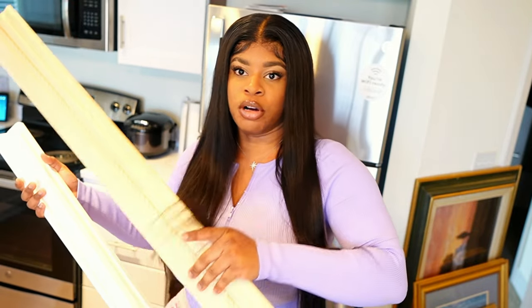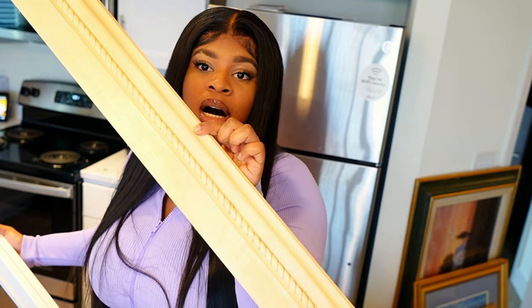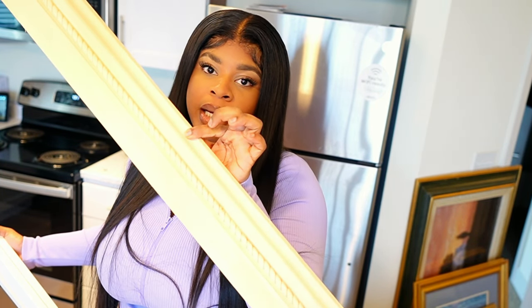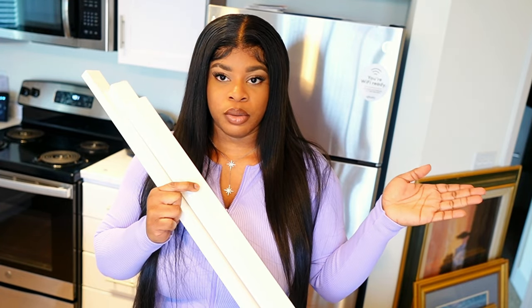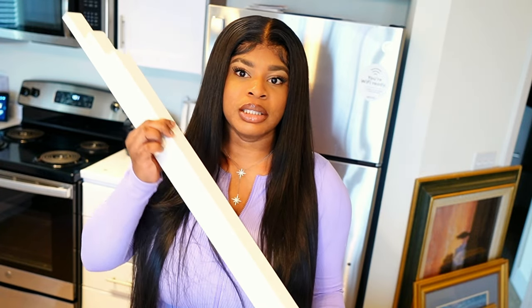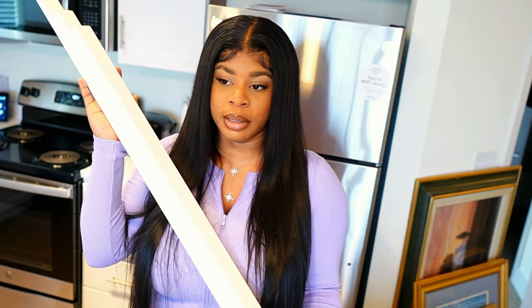So I got this crown molding. I plan on painting it white. I love the details, but it's wood, so I have to paint it white so it can go with my IKEA frame. I got these wood strips from Home Depot. I got 3 of them so I can cover the front part of my wardrobe frame so it looks very professional. But these guys are way too long, so I have to go back to Home Depot and cut them.